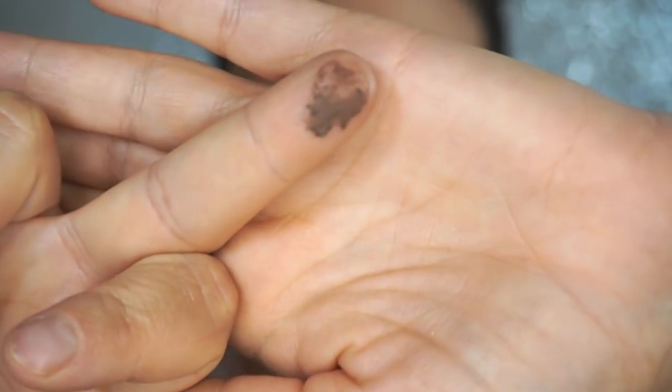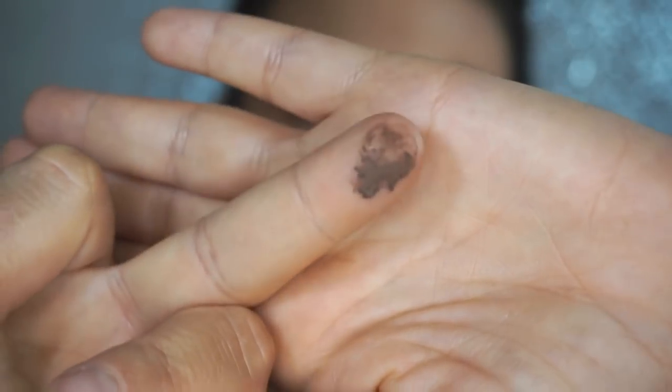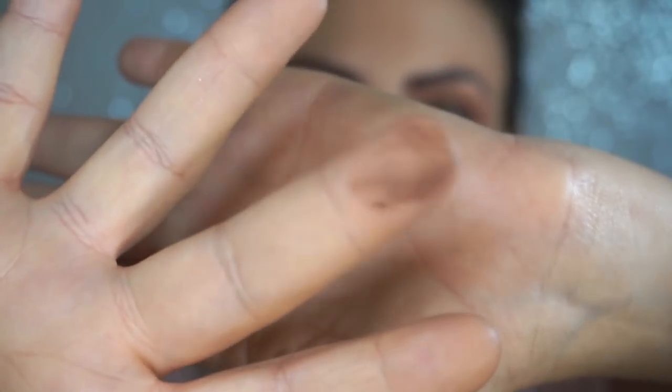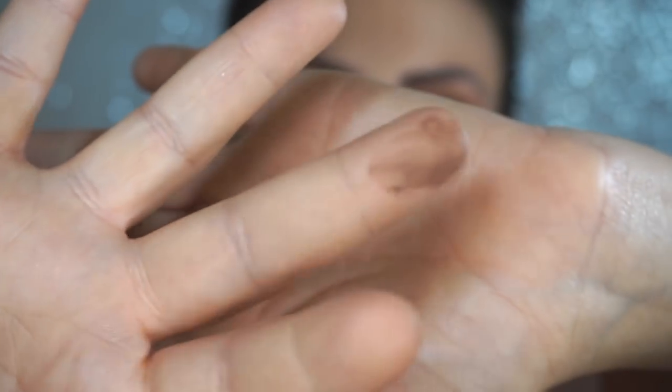Let's see what it feels like on the back of my hand if you want to use it as a base, like I said. Ooh, I just barely touched it with my finger, and it literally just picked up. It's like muddy and rough and not gentle at all, and it comes up clumpy. I hate to talk bad about brands, but this is going to be a no-no for me. This is going to be a pass.